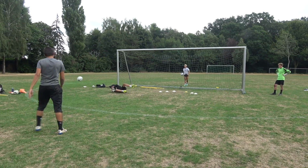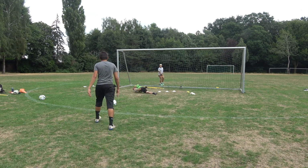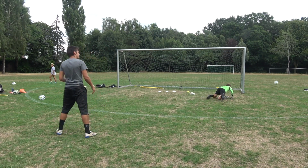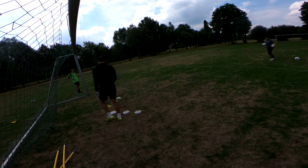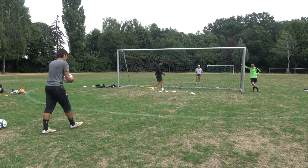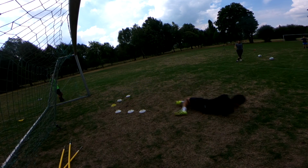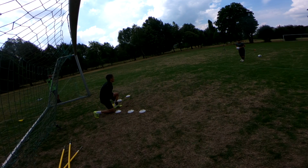Good save. Yep. Good catch, Andy. Yes, there you go. Attack with your chest and hands first. Yeah. Nice save. Last step for you. Everett, good work, Pop.